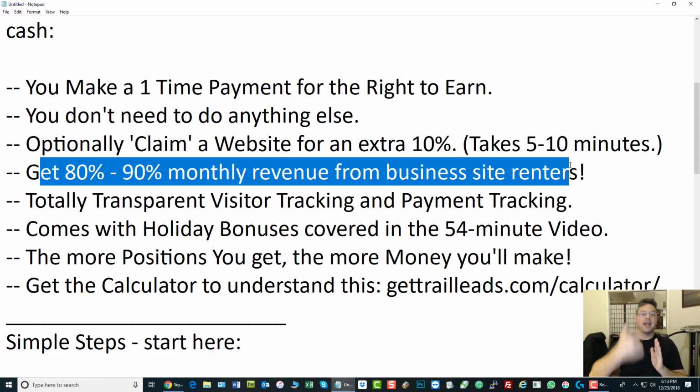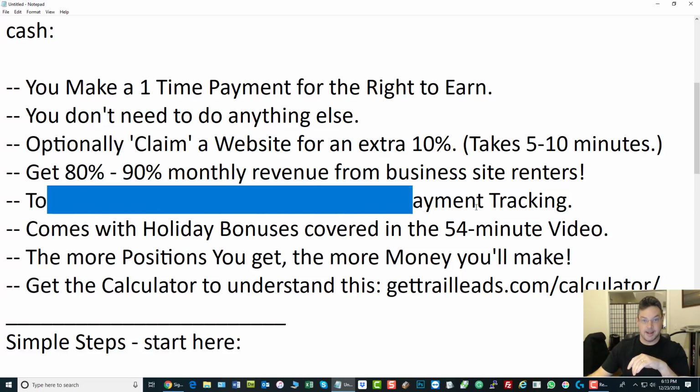As you make money, you might get more positions, which allows the total ball of cash that we use to contact the companies with to increase on average so that we can add more companies, so we can get more overall revenue, which benefits everyone. We have totally transparent visitor tracking and payment tracking.